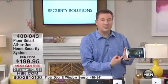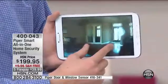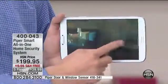But this right now, this is a shot live of my house. I'm 27 miles away from my home, but Bill, I can see exactly what's going on. Look how you could actually pinch and zoom. You can pinch and zoom. I can see the front door. I can see my office.